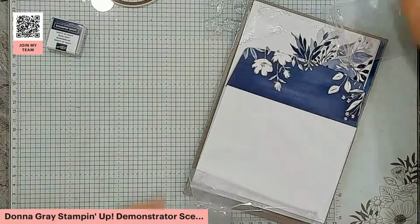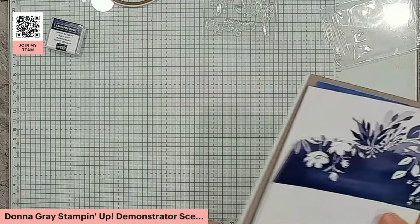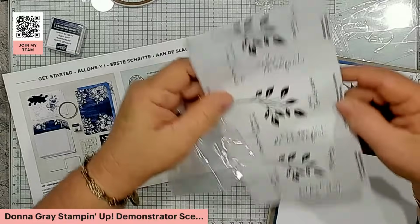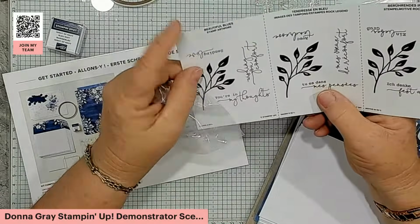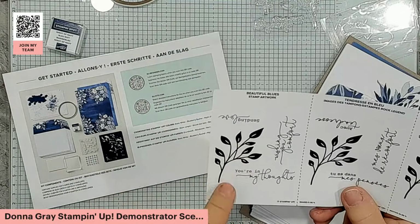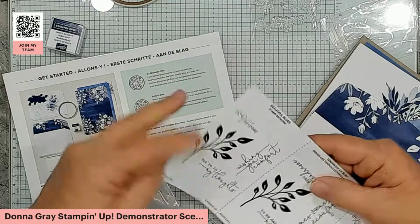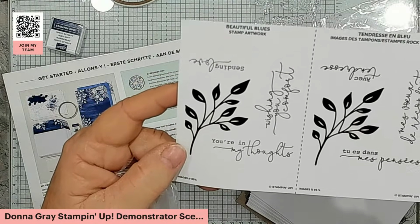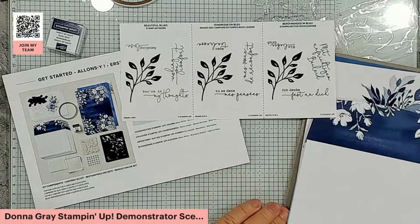All right, now every kit comes with all of the supplies that you need to be able to create that kit, and we get these awesome instructions. We'll look at this for the stamp set to see what it says. It says sending love. It says beautiful. It just shows you the artwork. So, sending love up the top there. You're in my thoughts down here. Wishing you comfort over here, and a beautiful leaf stamp. So look at the script on that. Isn't it gorgeous script that they've used for the sentiments, which I absolutely love.